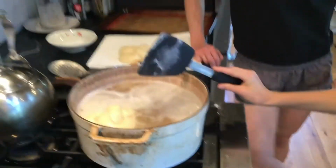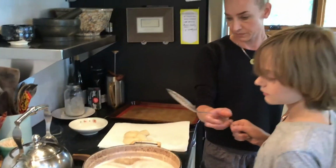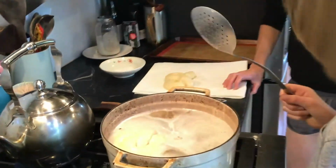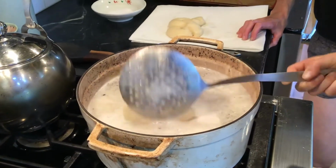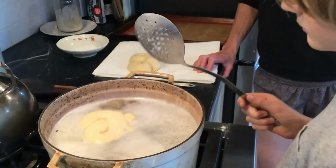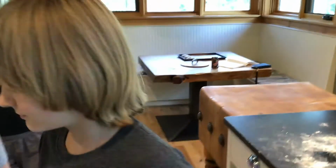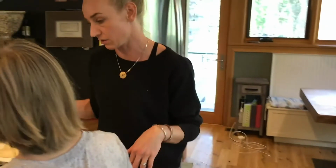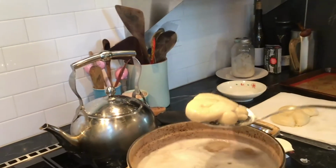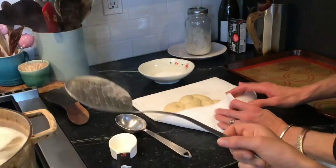It doesn't really need a long time. I'll let you flip it. This one's smaller, so you can probably flip it. And that's why we flour our surface so much when we rise our pretzels, so they don't stick. Because if they stick, then you might lose all that beautiful air that you just got from rising it. Good. Beautiful. Yay. A little pat.